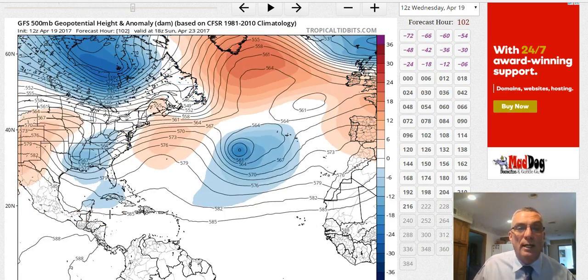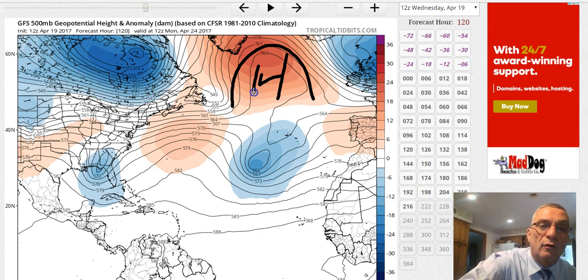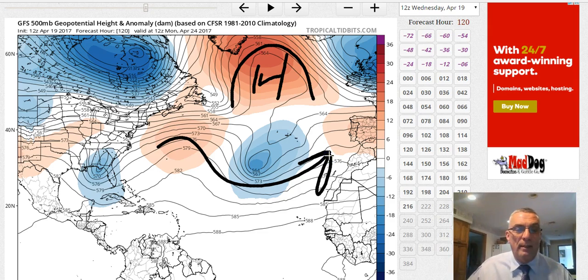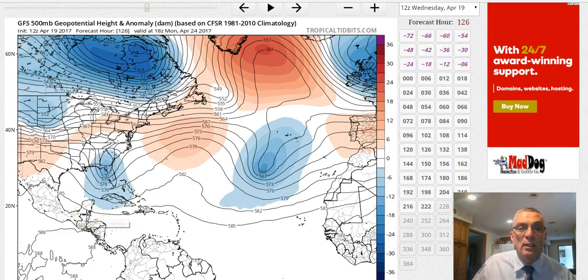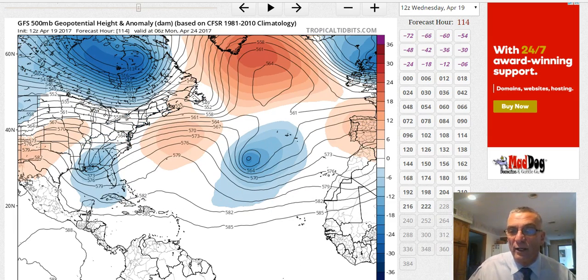You can see the upper low just kind of sits there and meanders around, especially as we go through time, because you're going to have a building high south of Greenland, so it stays separated in the flow. It just kind of meanders along eventually to the east, and again, of no consequence.